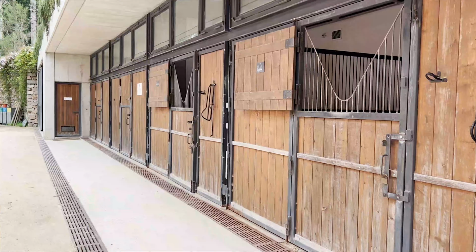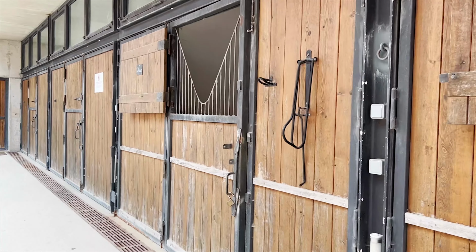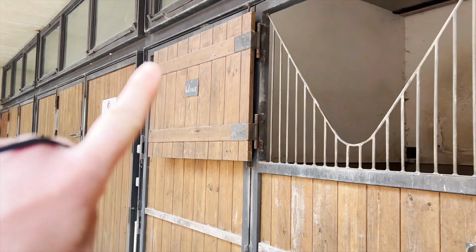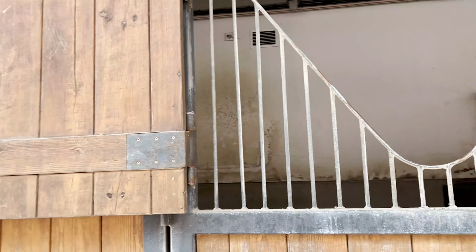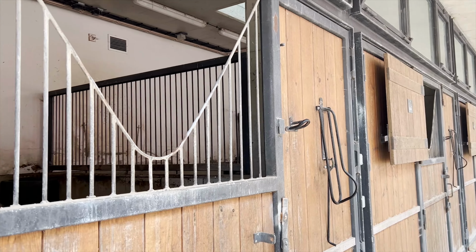So let's go. Unfortunately, there are no horses here today. But they have cute little name tags. And those people followed me. I was hoping they wouldn't.